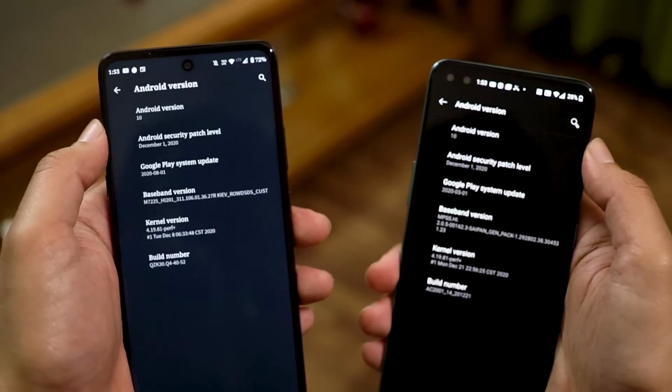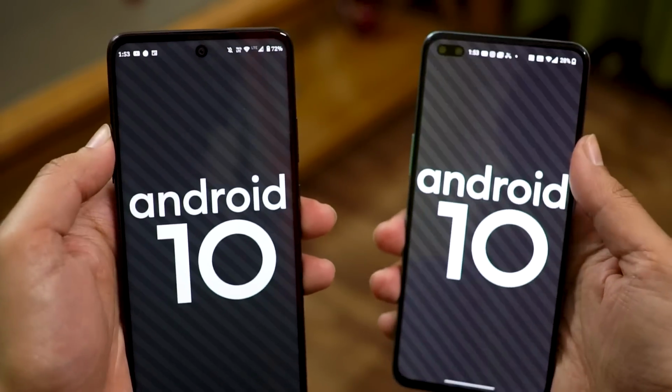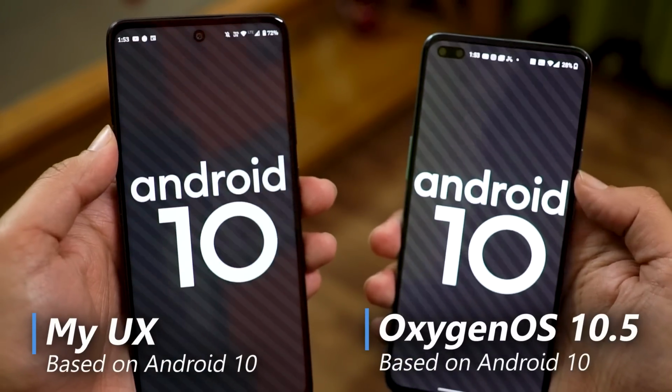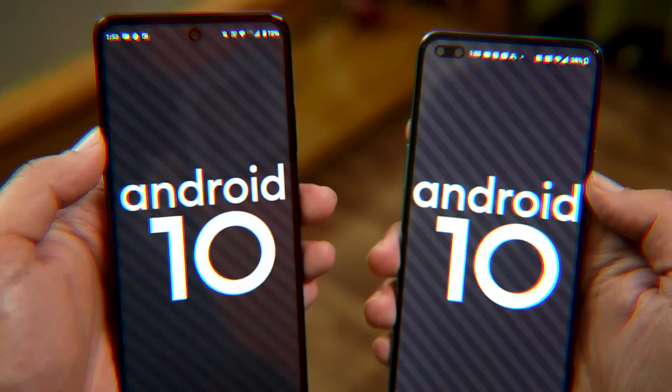In terms of software, both phones run their custom skins based on Android 10, which Motorola likes to call MyUX, while OnePlus calls it Oxygen OS. Sadly, no Android 11 yet for both the phones. Now, many people, including me, are fans of Oxygen OS, but after using MyUX on the Moto G 5G, I've come to realize how underrated Motorola's software is.